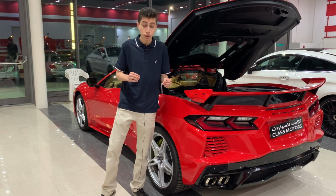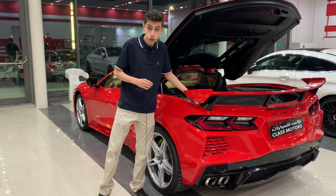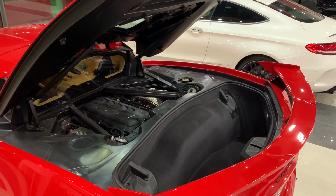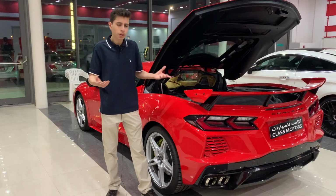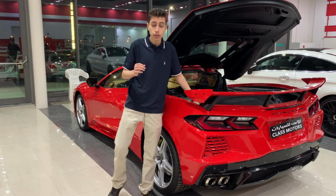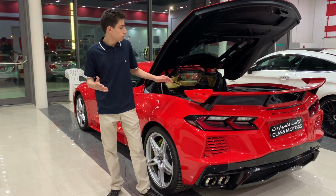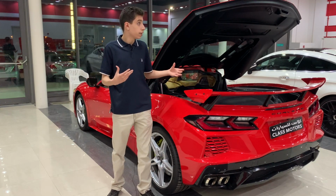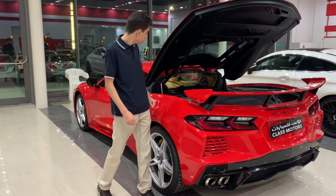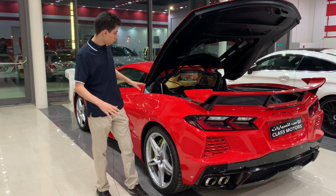Now, compared to supercars, this is a very large storage section for such a hardcore car. I'm not sure how many liters you have, but who really cares about that? I can confidently say it's probably double the size that you get in other supercars. Of course, I'm not sure about that, so don't take my word for it. But again, a very beautiful rear section.